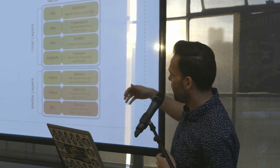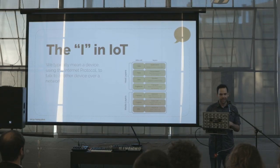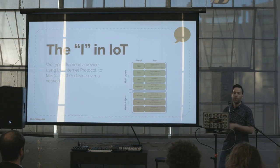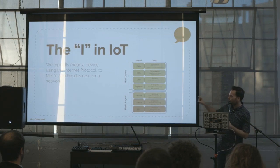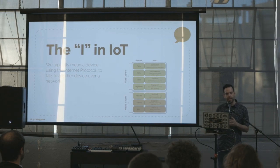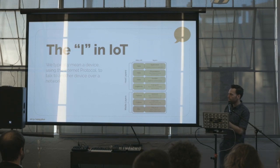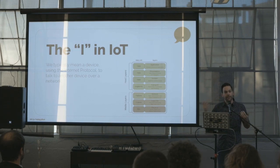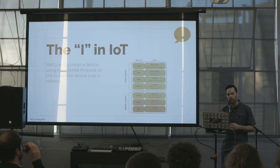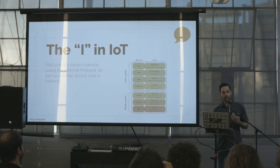And over on my right is the typical diagram of the OSI model. And IP lives in layer 3, right? So the device is going to speak IP packets over a network, and it's going to talk to another device using that same communication primitive. Layers above it might be different. Maybe we're using HTTP, like traditional web applications, or CoAP, or MQTT. But the fundamental networking protocol is Internet.